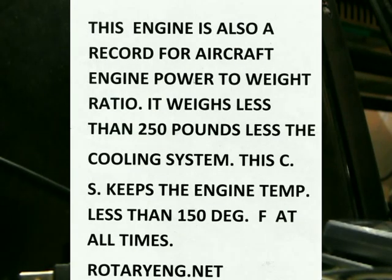This engine is also a record for aircraft engine power to weight ratio. It weighs less than 250 pounds, less the cooling system. This cooling system keeps the engine temperature less than 150 degrees Fahrenheit at all times.